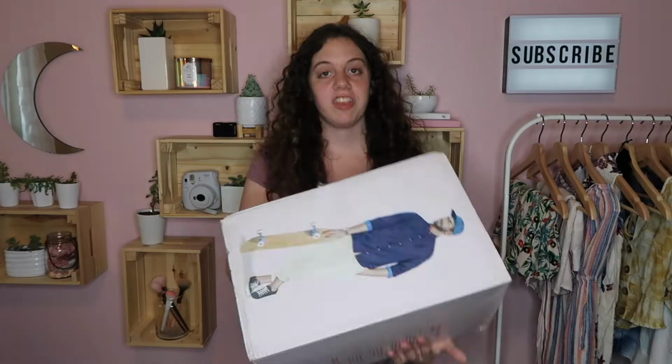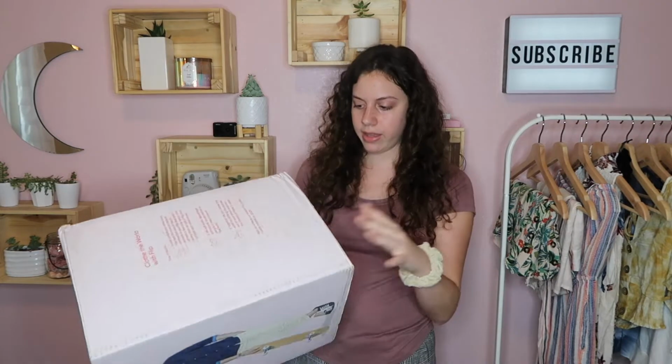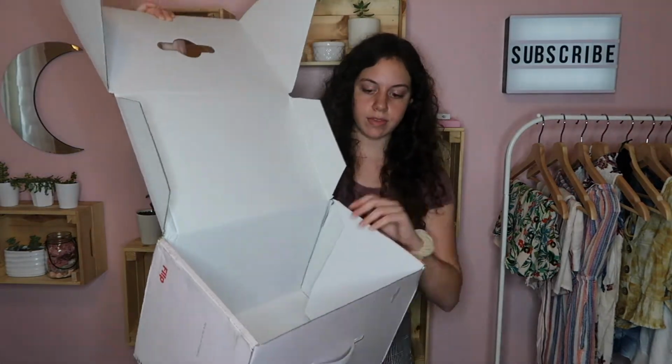So here's the box. On the top of it they have a little handle for you to easily be able to carry it, which is nice. And then on the bottom of it, it basically tells you how it works. And then you put the return shipping label right on this side, and then you open up the box like this. And then that would be the inside of the box, but I've already unboxed it. But these are all of the items.